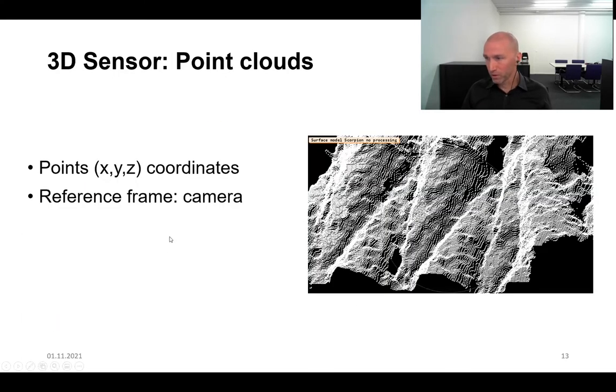So another look at the point clouds. Again, what you get is X, Y, Z coordinates for each point. The main problem is that the coordinates you get for these points are in the camera reference frame, because all of the information that you get from the camera is based on its own reference frame. This is something that we'll be discussing later on: how do you match the camera frame with the robot frame?